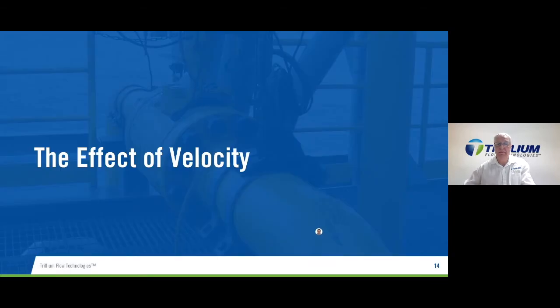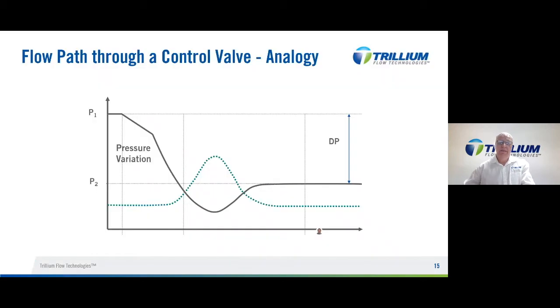So, Adrian, can you discuss more about the effects of velocity? Yes. So, as we saw before, we've got this typical pressure drop graph. So we get the pressure drop of the fluid through here. And I showed before what happens as we try to squeeze the fluid through a smaller and smaller opening. So quite often a lot of specifications state that control valves and choke valves shouldn't be closed below 10% opening, for example. In some cases, specifications differ. But in general, the reason for this is to maintain a lower velocity.